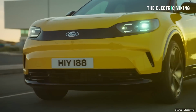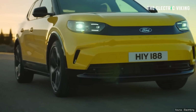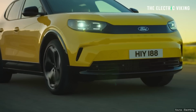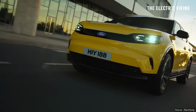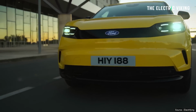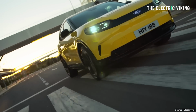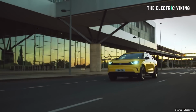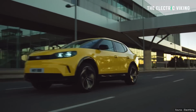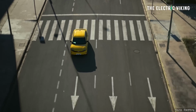Volkswagen motors give this vehicle 335 horsepower. Technically, it'll drive more like an SUV than a Ford Capri, or an original one anyway. It does not have a live rear axle though. Unlike the Capri, it has a modern multi-link suspension setup, and it has an entry-level single motor. So the cheapest version has a single motor with 210 kilowatt. That's 282 horsepower. That's about double the power of the most powerful Ford Capri, which was a V6.